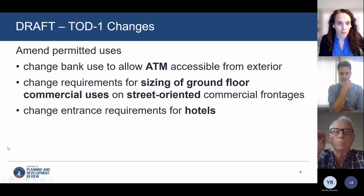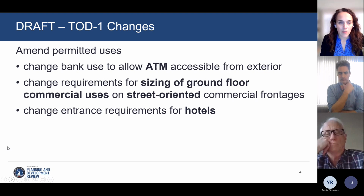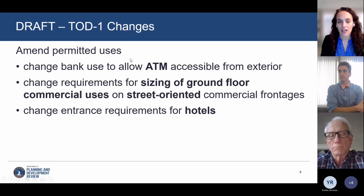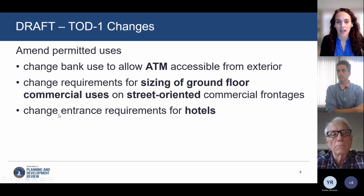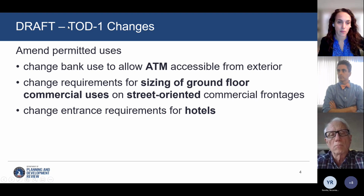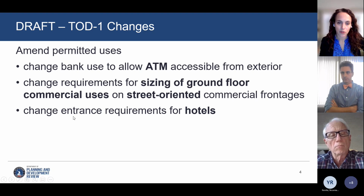So I'm going to talk about how we're going to amend permitted uses. One of them right now, the bank use: if you have a bank, you can only have ATM access from the interior of the building. We're saying that there could be exterior access. This would be like a pedestrian level ATM machine.